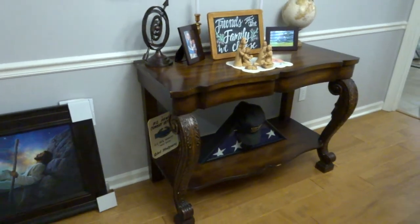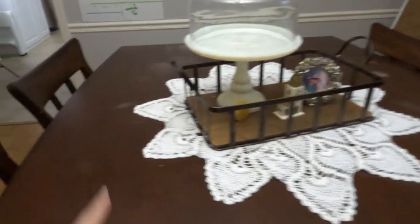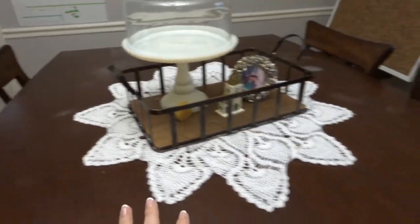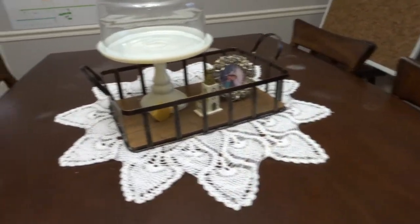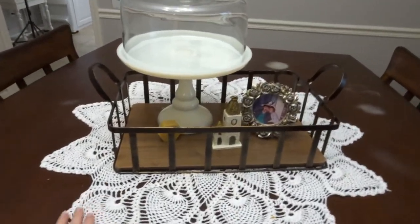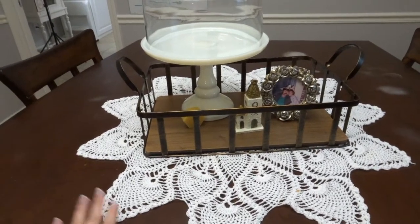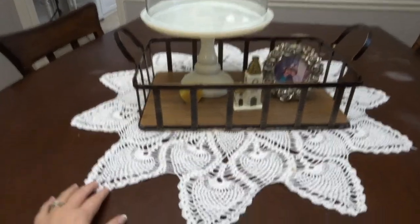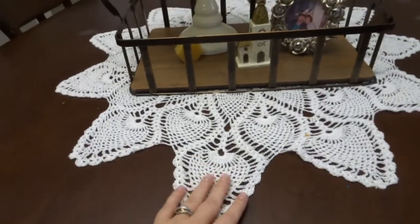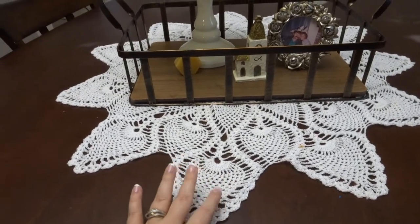So I just keep that out. So on my table, the reason I need a new table is because of these white spots. If you put anything hot on the table, you get these white spots. And it's kind of a funny shape, so it's really hard to find a tablecloth. But this is like a traditional doily that's star-shaped that my grandmother or my great-grandmother made. I'm not sure which one, to be honest.